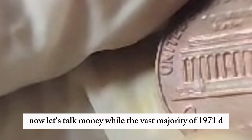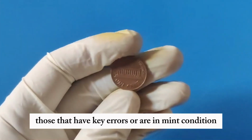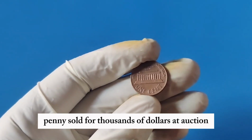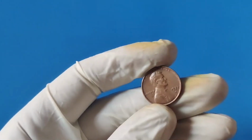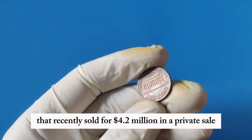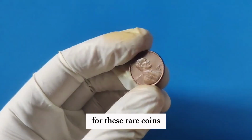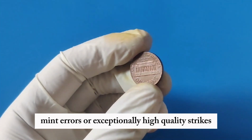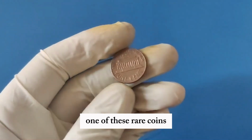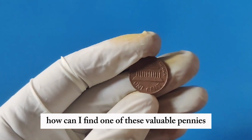While the vast majority of 1971 D pennies are worth only their face value, just 1 cent, those that have key errors or are in mint condition can be worth much more. For example, an error 1971 D penny sold for thousands of dollars at auction. But the most valuable of them all is a specimen in MS-67 condition that recently sold for $4.2 million in a private sale. Collectors are willing to pay top dollar for these rare coins, especially if they have unique features, mint errors, or exceptionally high-quality strikes. So, if you're lucky enough to come across one of these rare coins, you could be in for a life-changing payday.